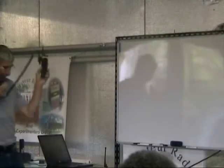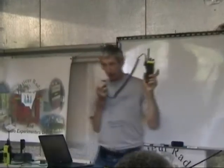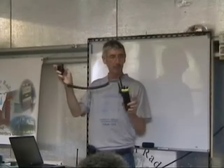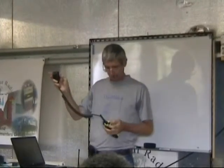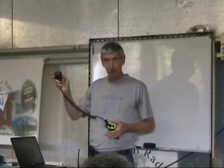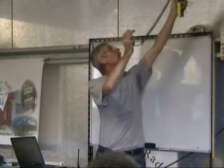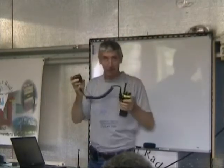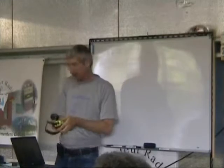The K2KXN in front of about 40 people at Dural listening, Horsley Park. I think we'd struggle to get into it, Justin, wouldn't we? It's a bit of a Faraday cage, this one. You're in a Faraday cage. I don't think we can do that.